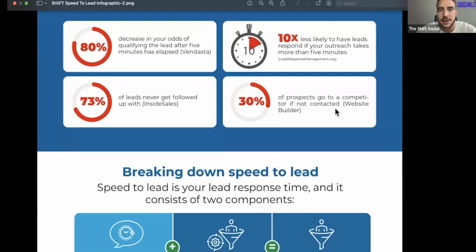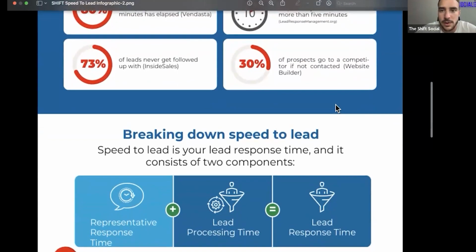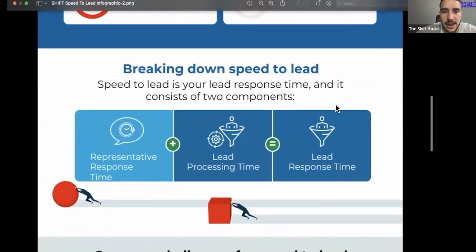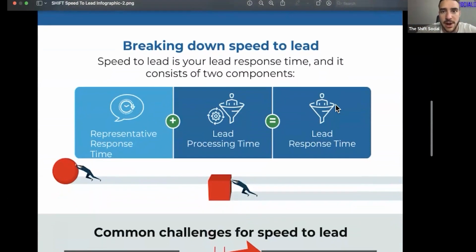Likely, I'm just going to go to the next website and try to find one that's actually going to be responsive to me. We want things instant in this day and age. We want things right away. So we need to give that to our prospects, and that's the big opportunity we have to solve for our clients. So, breaking down speed to lead.